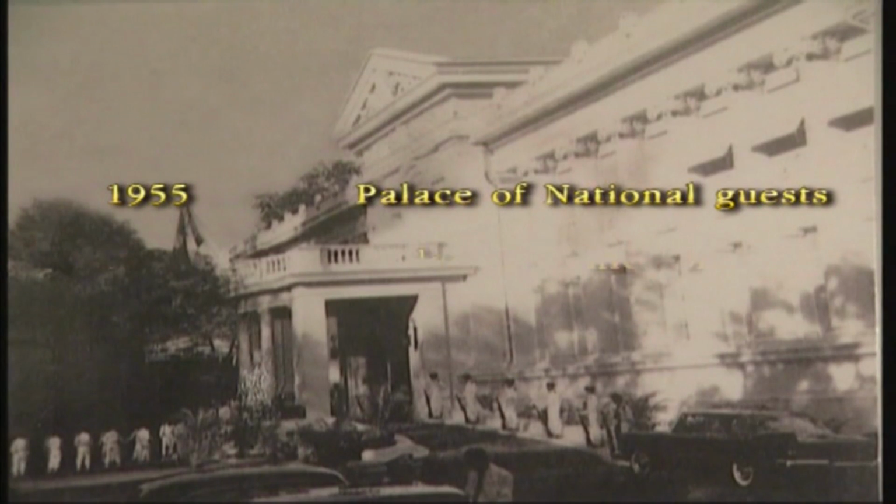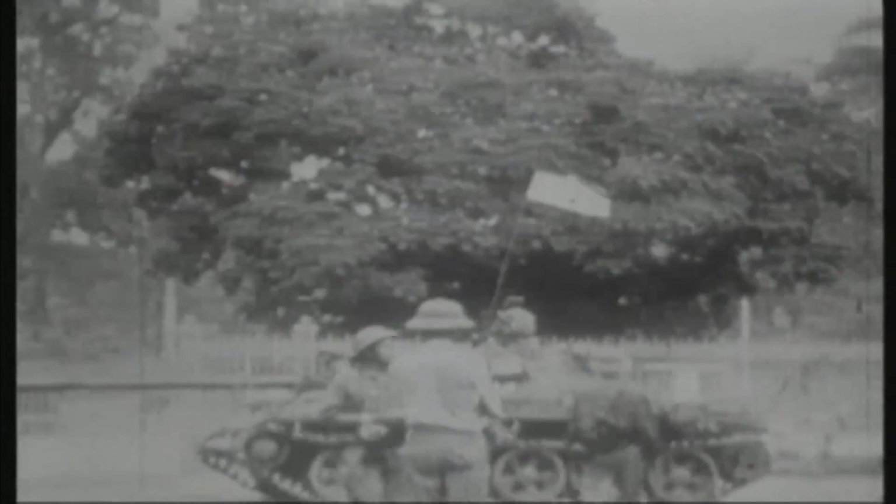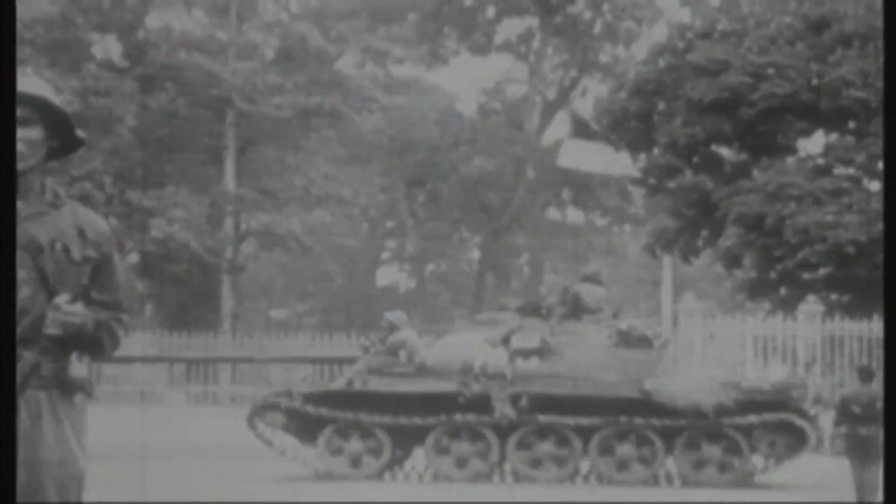The Head of State Palace was changed into the head office of the Supreme Court with a very peaceful appearance. This quiet appearance was the opposite of the internal situation of the court as well as the Vietnam Republic regime before the storms of the revolution. On the afternoon of April the 30th, 1975, the tank of the Liberation Troop pushed the gate of the Independence Palace open. The Liberation flag was flying on the central establishment of Saigon government. The reunification of the country was a complete victory.